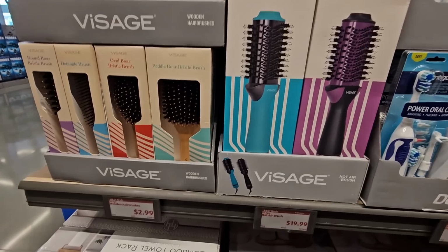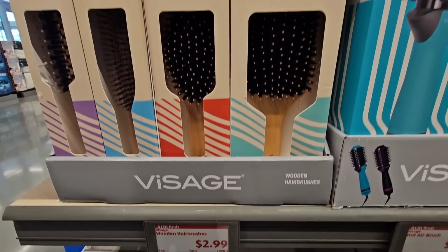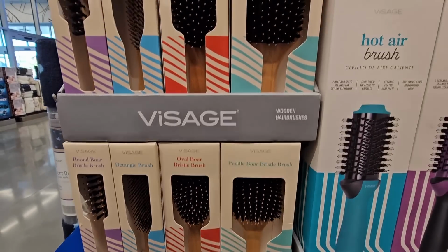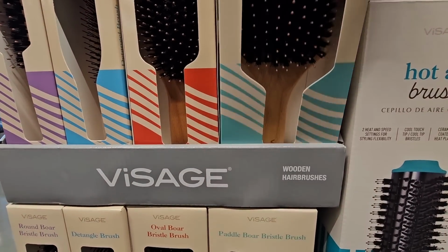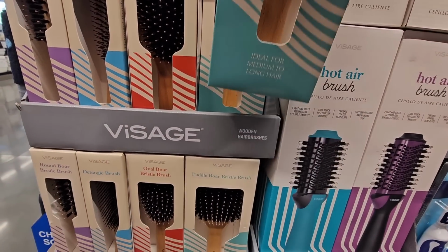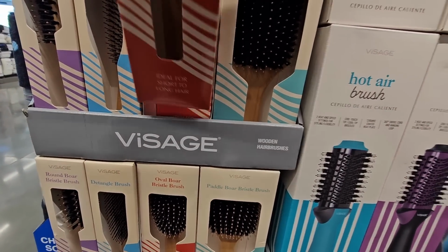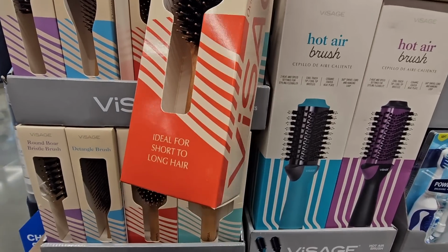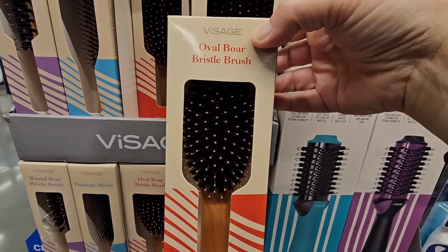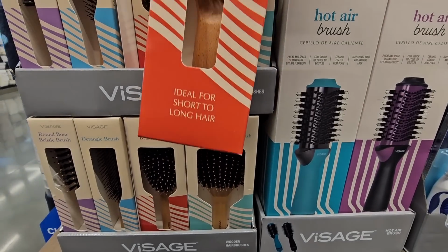Now for $2.99, this is a really great price. The wooden hairbrushes. You have 4 different ones to choose from. So this is medium to long hair, but whichever you're more comfortable with. It has the wood handle. It also has the boar bristles. And so I like this one. This is kind of like the one I use at home. I'm actually going to grab another one just to have on hand, just in case, for $2.99.